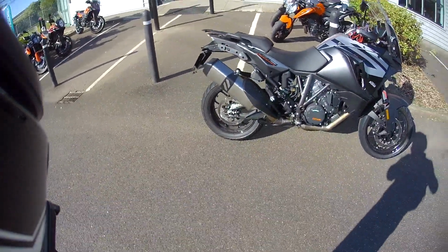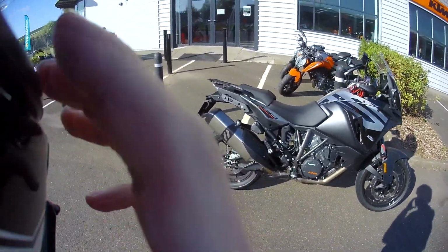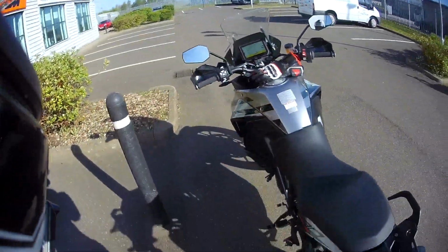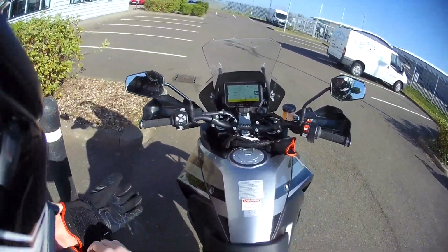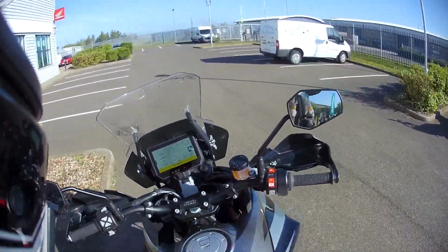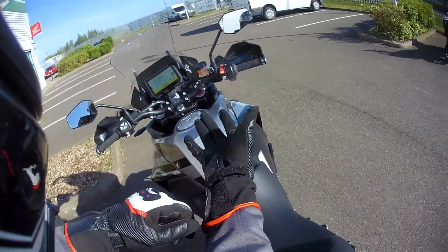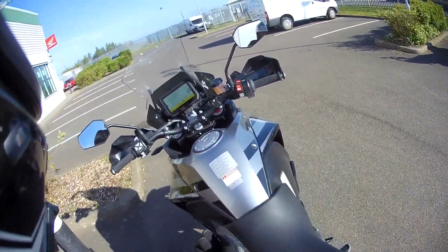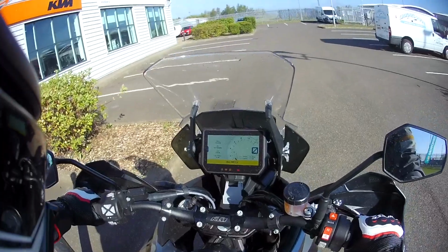We have a KTM 1290 Super Adventure S, while my GT is in. Quite a nice looking bike, a little bit taller at the front than my GT. Big frontal area, looks like good wind protection around your legs, and quite a high screen as standard as well. Adjustable one-handed with the knobs there. So actually probably about the same seat height as the GT.